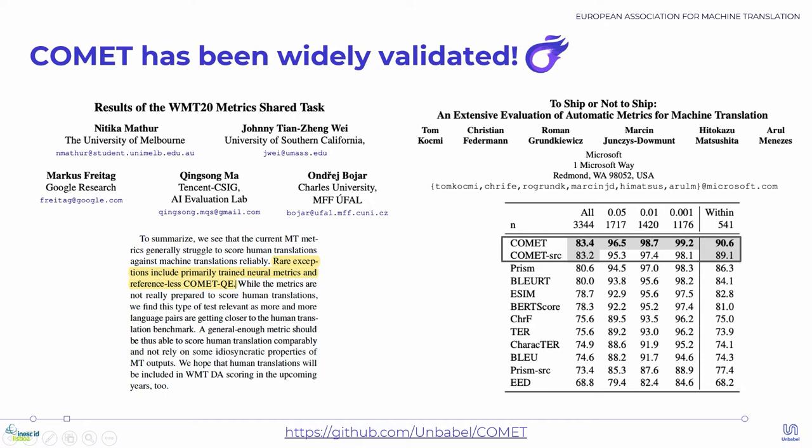And COMET has been widely validated. Not only has it been one of the top metrics in the 2020 shared task, but also in 2021. Here I have a print screen of the 2021 shared task where it says that it was one of the top metrics, along with our COMET Kiwi metric, a metric that doesn't use references.